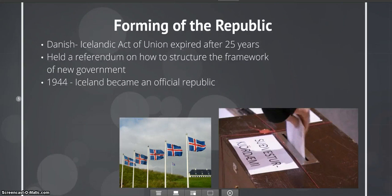The Danish-Iceland Act of Union expired after 25 years on the 31st of December 1943. On the 20th of May 1944, Icelanders voted in a referendum lasting 4 days on whether to dismiss the personal union with Denmark, abolish the monarchy and establish a republic. The vote was counted and 97% of the population was in favour of ending the union and 95% in favour of the new republic constitution. As a result, on the 17th of June 1944, Iceland formally became a republic with Sveinn Björnsson as its first president.